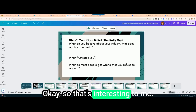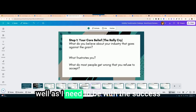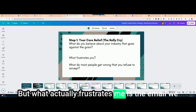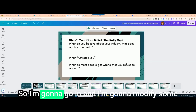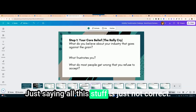Okay, so that's interesting to me. So I can learn from that. Maybe I'm not communicating as well as I need to be with the success and the results that we're achieving. So lesson learned, I'll take that. But what absolutely frustrates me is the email we got from the person who's like, traffic's down. It must be a result of the hosting change. So I'm going to go in and I'm going to modify some of this stuff on this website, and just saying all this stuff is just not correct.